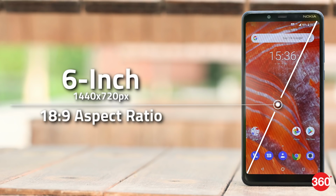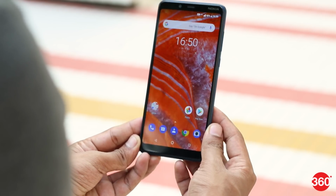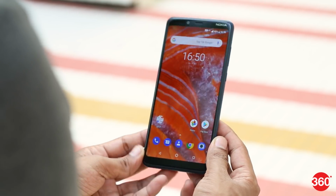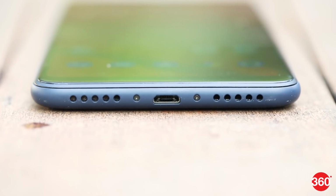The HD Plus 1440 by 720 pixel resolution might not seem like a lot at this size, but we found it to be comfortable. The screen is nice and bright, and we didn't have trouble outdoors. The large screen makes content look good, and the relatively low resolution isn't a problem because you don't need to hold this phone up close to your face. The single speaker is pretty loud and the sound is quite rich and deep, but it does distort at high volumes.